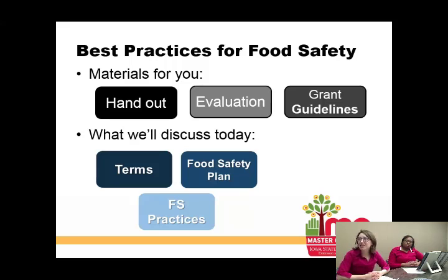A few materials that we have for you today. You've got a handout so you can follow along with your notes, and also you've got places where you can write down notes from your discussions. We've also got the evaluation, so please be sure to fill out the evaluation form. And also we've got the grant guidelines so you can learn more about the mini grant that we've been pushing you to apply for this whole time.